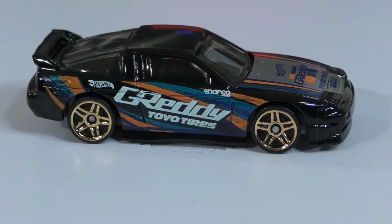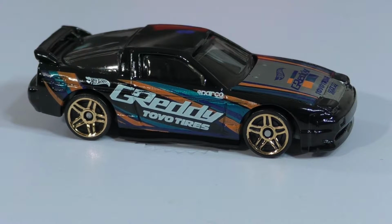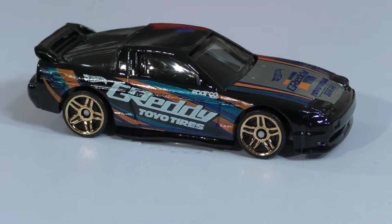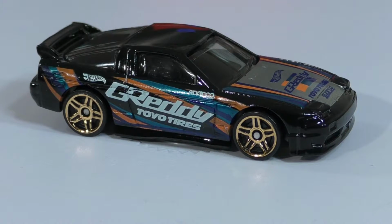Okay, here is another hot model from the 2016 Hot Wheels Q case. This is the 96 Nissan 180SX Type X, and this one is from the Speed Graphics series, and it features graphics and logos from some performance car part makers, Greddy and Toyo tires being the most prominent logos featured there.